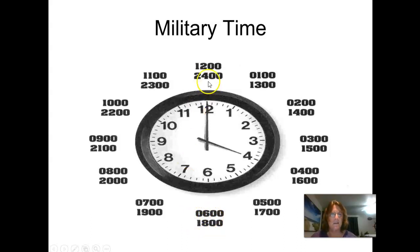6 o'clock in the morning is 0600, and 1800 would be 6 o'clock in the evening. Now, midnight ends the clock. So 1200 is 12 noon. 2400 is midnight. And then 5 minutes after midnight would be 0005.